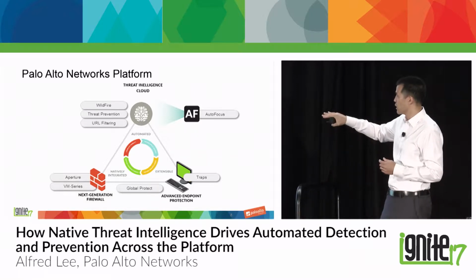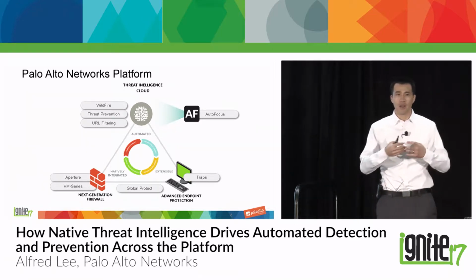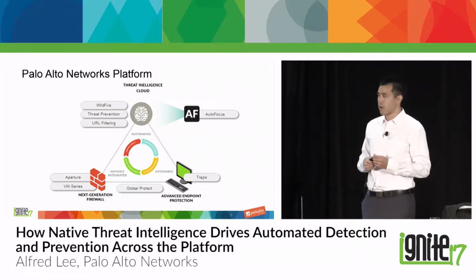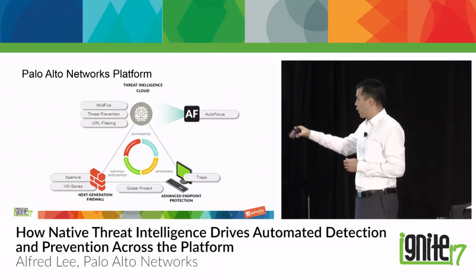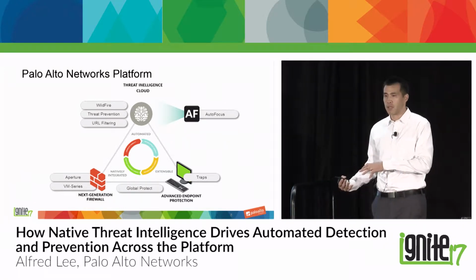All of that information gets sent up to the threat intelligence cloud, and we'll talk a little bit about how the cloud continues to change, to analyze the traffic in order to identify new threats. And then finally, also, we continue to receive information from Traps as well from an endpoint perspective.